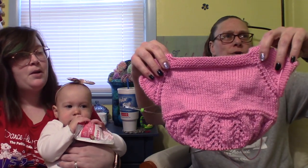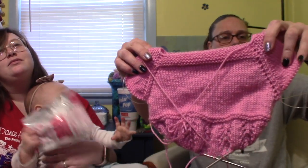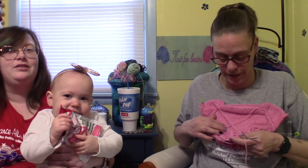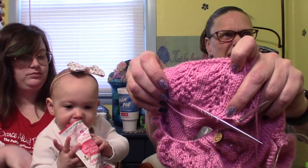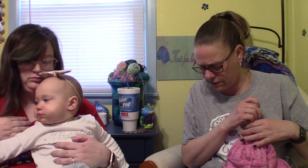Let me undo this. I didn't have the right size out, so I just literally shoved it in there. Look how pretty this is. So this is going to be really, really cute. Yes, this is for you. This will be really cute with little leggings or her skinny jeans. I'm trying to show you the... it's kind of awkward, but you get the idea. It's going to be so soft for her.